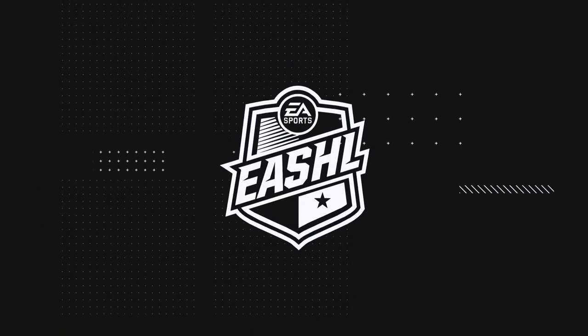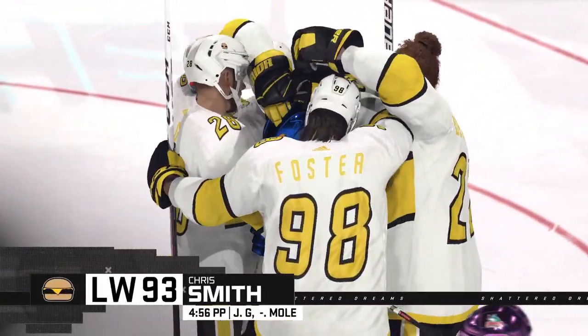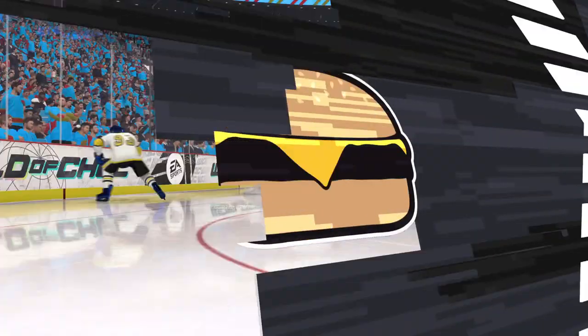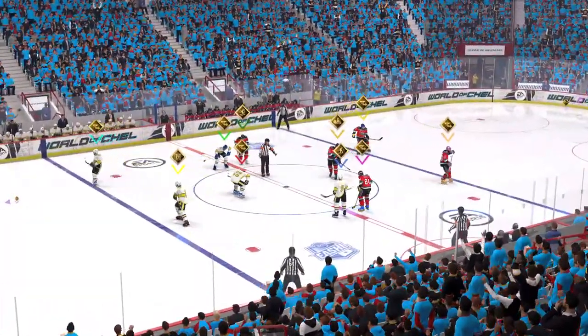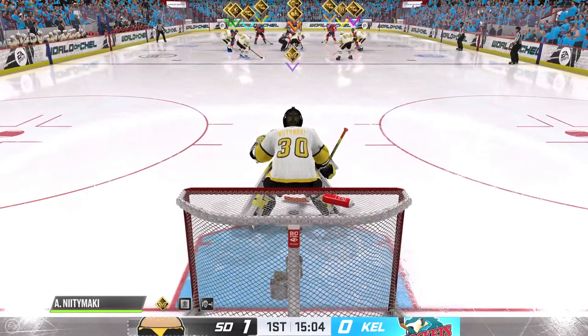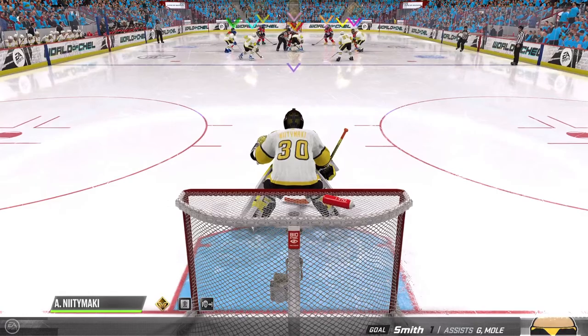His first goal with his new EASHL team. The excitement that he displays when that puck goes into the net, you know how much this means. You will never forget your first goal. Guys, this is actually his first goal with this club, and you know his teammates are going to be just as stoked as he is on this one. Lots more to see from this player right here.